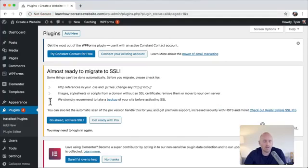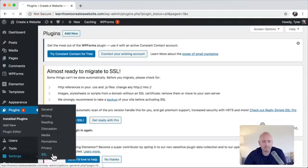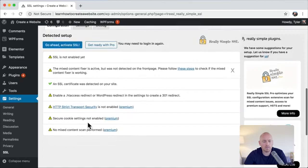All right, then we can go to settings and SSL. Then we can scroll down and we can see that the SSL is not enabled yet, but we do have an SSL certificate detected on our website.